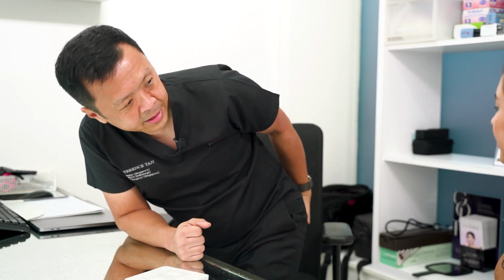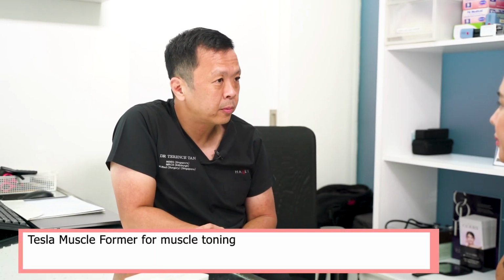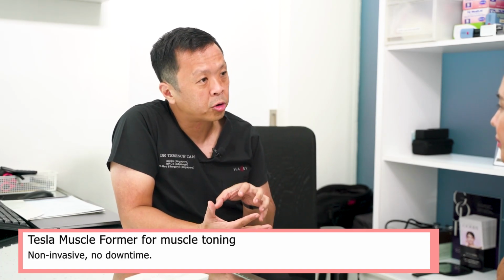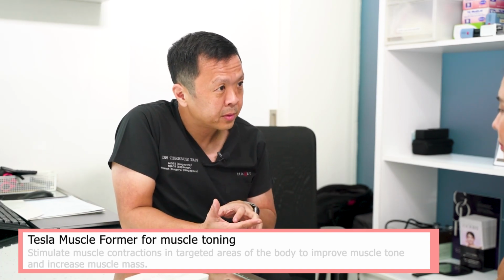So there's this really big muscle behind our buttock that's called the gluteus maximus. And that is a really, really big muscle. And it's a bit smaller in us Asians. So how do we address that to make it less saggy in Caucasians and a little bit fuller in Asians? Well, we use electromagnetic stimulation or EMS. So we have a machine called Tesla, which we'll soon use for you, whereby we would use EMS to contract the gluteus maximus muscle.